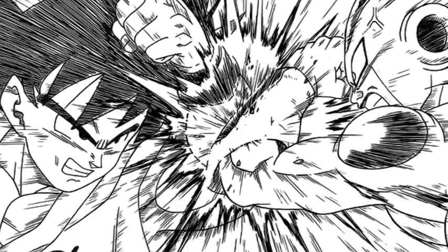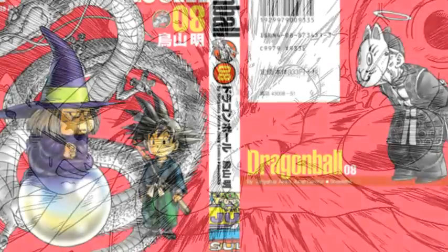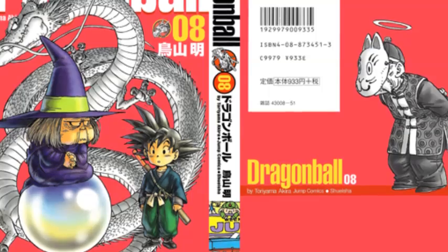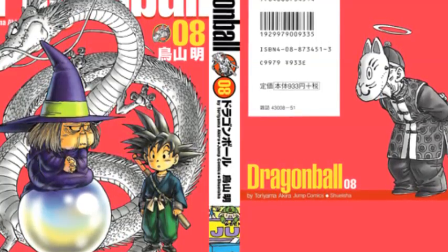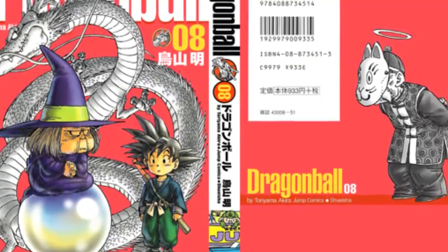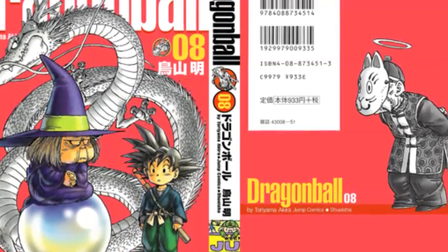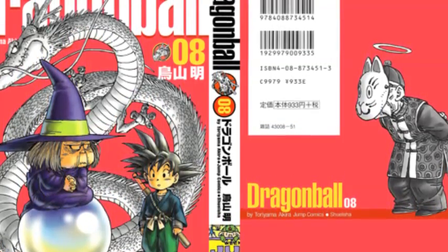And first I want to start off with the manga. A lot of people have asked me, Danny, which version of the manga do I read? There's so many different releases. Well, of course, the ideal release would be to get the Japanese manga, but unfortunately, most of us can't read Japanese. So the next best option is, of course, Viz.